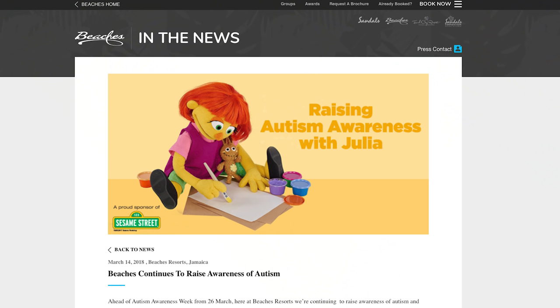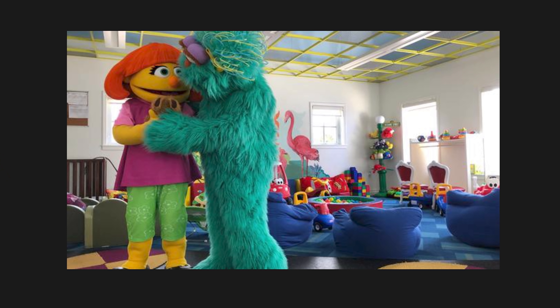In addition to the staff having certifications, the resort also features a Sesame Street character who has autism. Her name is Julia, and she's one of the characters that you can set up a meet and greet with.